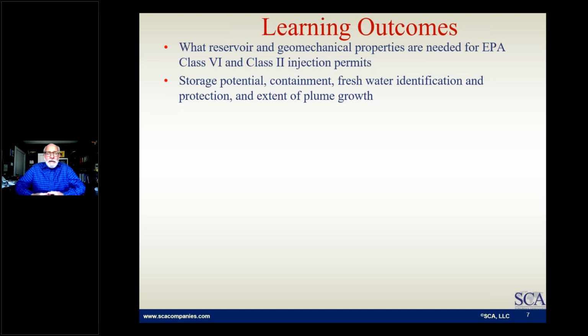I actually ran it for about 20 years without understanding what caused it. But they knew it showed where the sands were and where the shales were, and they actually used it for porosity in a lot of cases. But then again, we've used it for porosity.